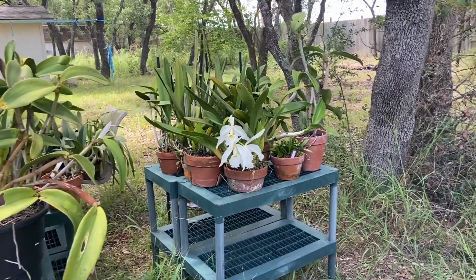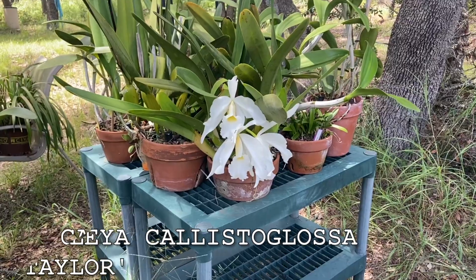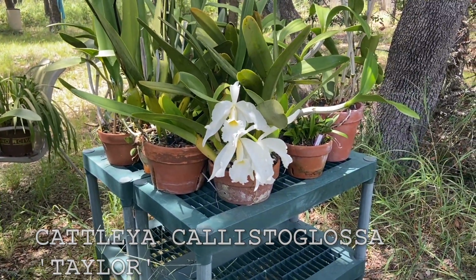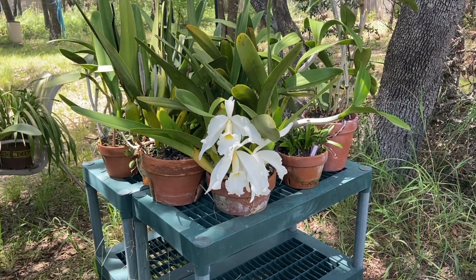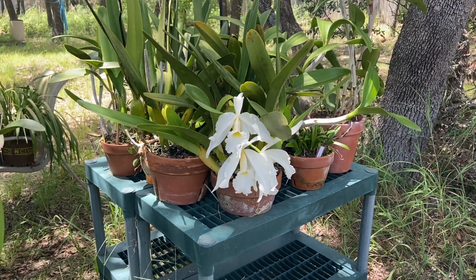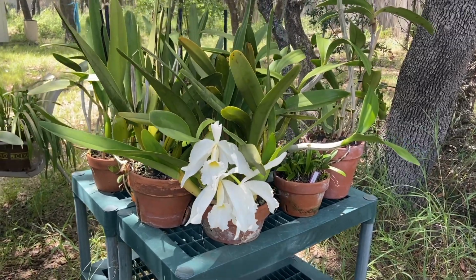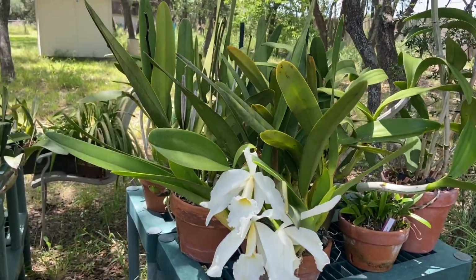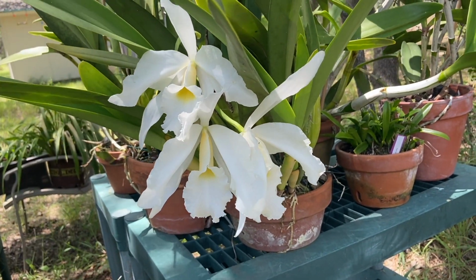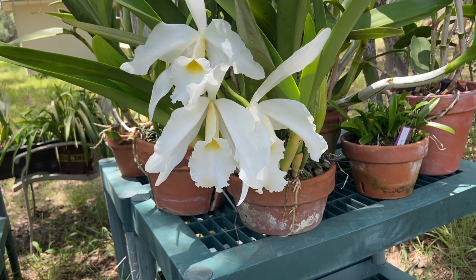And this is called Cattleya Callistoglossa. It is actually just called Cattleya Callistoglossa at this point, since this is a primary hybrid between Cattleya purpurata, which is now Cattleya purpurata, and of course Cattleya varsavixii. As you can tell, this is an alba, and therefore both of its parents were albas. Absolutely gorgeous looking thing. Blooms about this time every year.